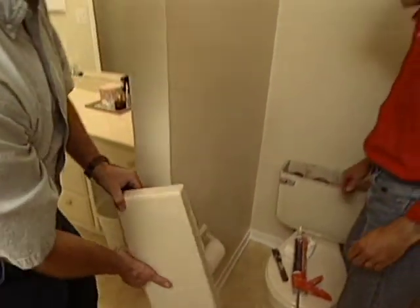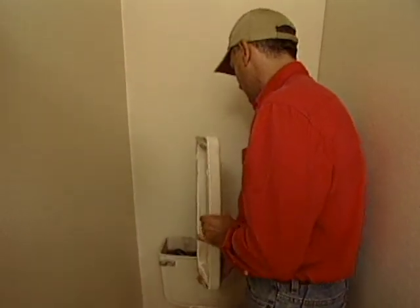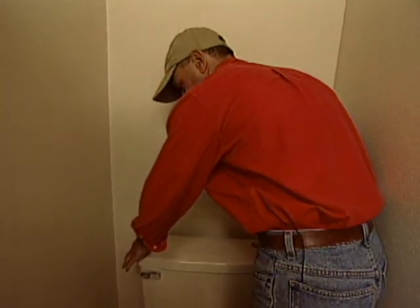Well, Joe, let's see if your little trick works. Okay, let's take a look. It's been 24 hours. The silicone's nice and fully cured. So let's just set this on top. There you go, look at that. Not a sound out of it, and no wobbling at all. Well, that silicone really worked great.